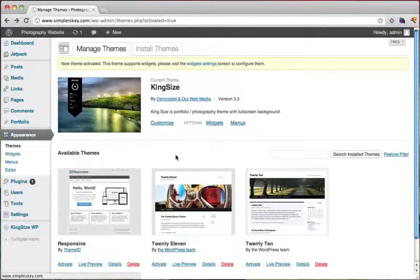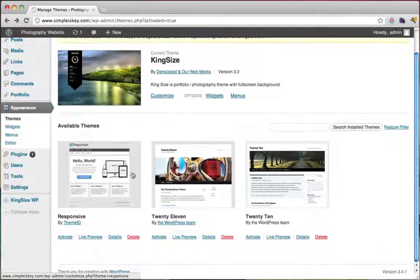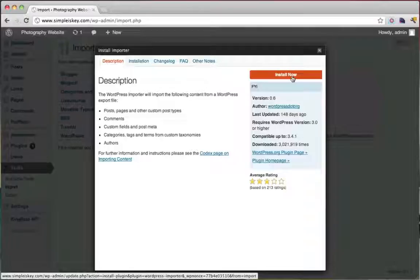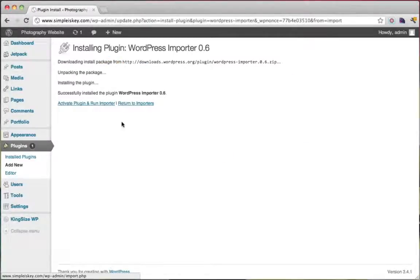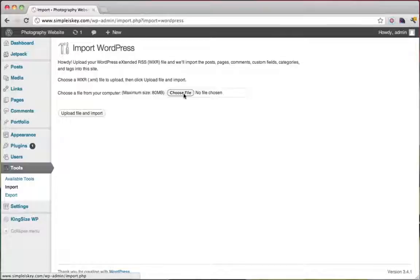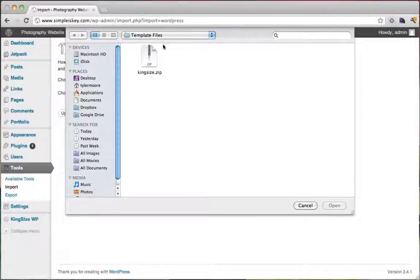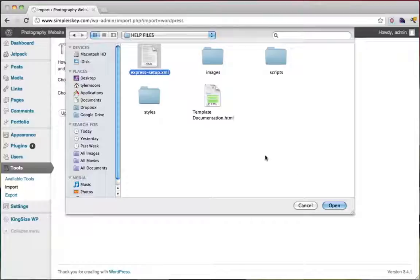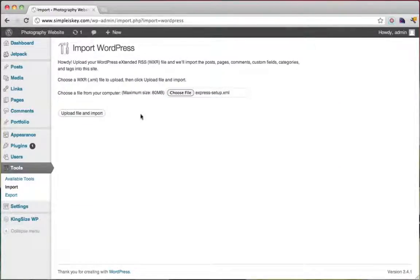The King Size theme developers were nice enough to give us the demo content. So what we're going to do is just go to Tools and Import. Then we're going to choose WordPress. And we're going to click Install Now. Once we do that, we're going to click Activate Plugin and Run Importer. And we're going to choose our file. So choose File. Let's go back to that King Size folder and click on Help Files and Express Setup.xml. And click Open and Upload and Import.